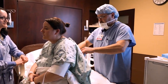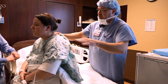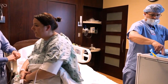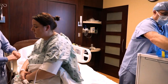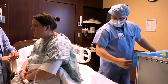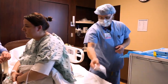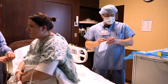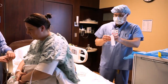All right, that positioning looks pretty good. When we're doing this, I want you to just keep your shoulders relaxed and keep yourself rolled over your baby there, okay? I will be telling you every step of the way as we do this, so there won't be any surprises along the way. The first thing we'll do here in a second is wash off your back with some cold soap. I will do that 3 times. It'll be cold and scratchy. And then we'll put a drape up on your back, okay? Okay.